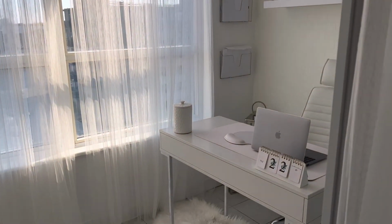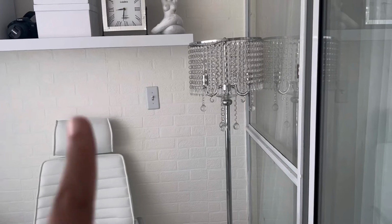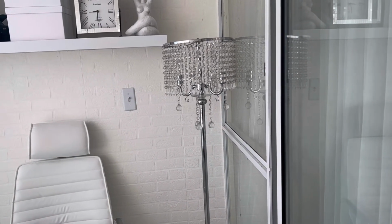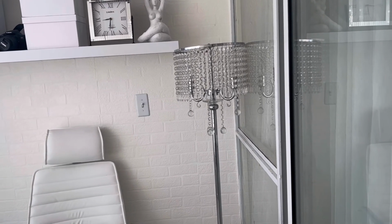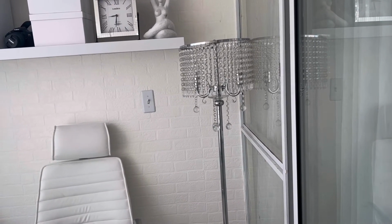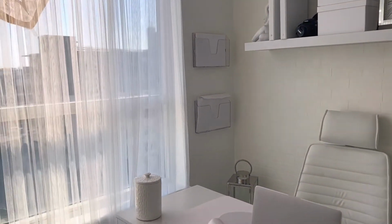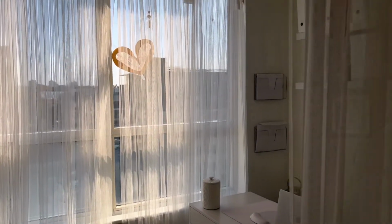But I'll give you a hint. My light for the space, it kind of goes with this. And if you guys know me, if you've been following me for a long period of time, there's really only one style of light that I really do love. So leave a little note in the comment section. Let me know what you guys think that light's gonna be.